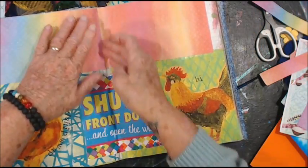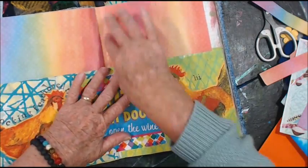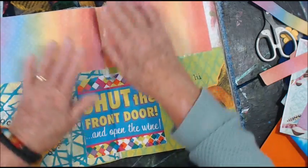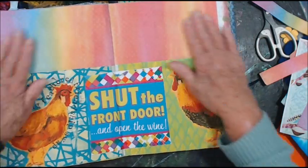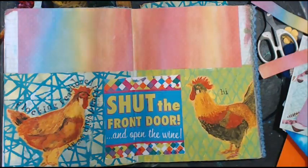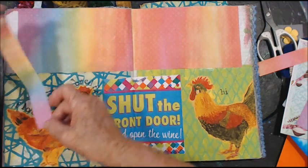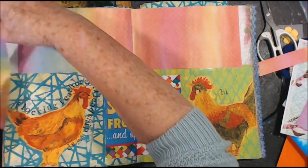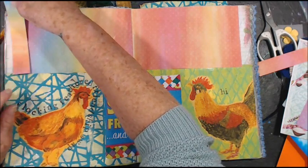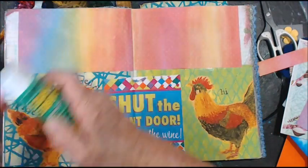Right, get that stuck down. I think it merges in much nicer there, like that too. Just like it's a continual piece. Oh, it's looking cool. I like that. Right, now I'm going to put all these colours at this end.